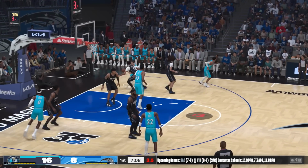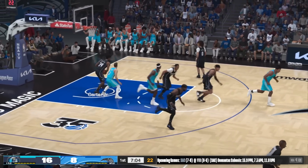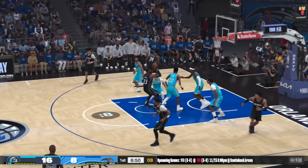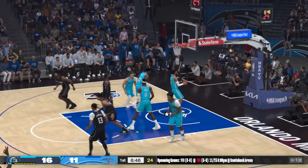Shot clock winding down. We got to find a shot here. Jovanovic at the rim. High arcing. No good. Howard, way to get a hand up in there. I think he might have tipped that one slightly. Penetration from LeBron. Back out to Howard. The three is in there.